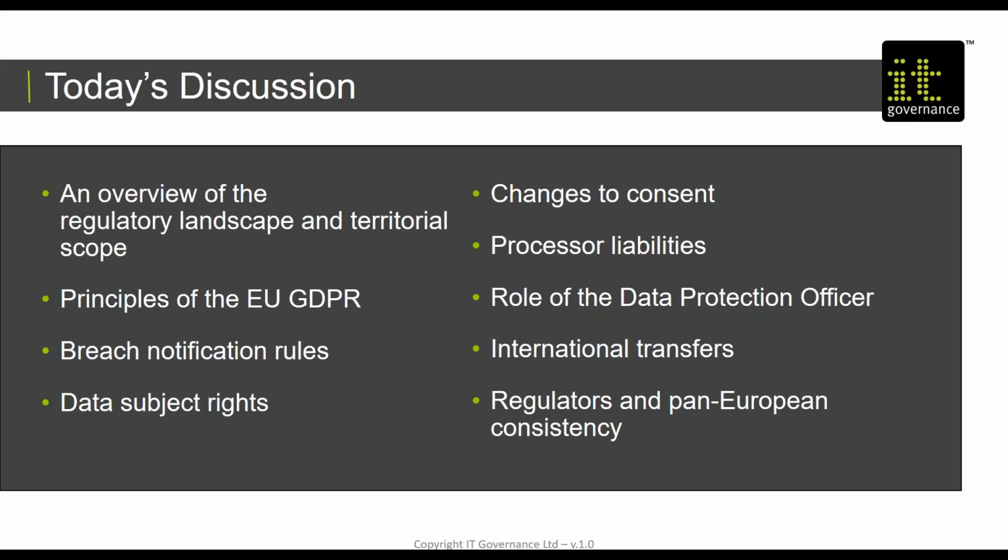Today I'm going to be talking about the regulatory landscape, a quick overview of that, and the territorial scope of GDPR under the Data Protection Act, the principles of the EU GDPR, and the way in which breach notification rules operate in respect both of data controllers and data processors. We'll look at data subject rights, and in that context also at the changes to consent that have come into place since the old Data Protection Act 1998. We'll look at the specific processes and obligations on data processors and the role of the data protection officer. We'll touch on international transfers, and we'll look at the role of regulators and how that operates across Europe.